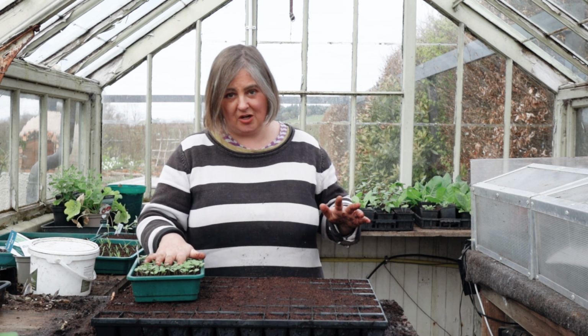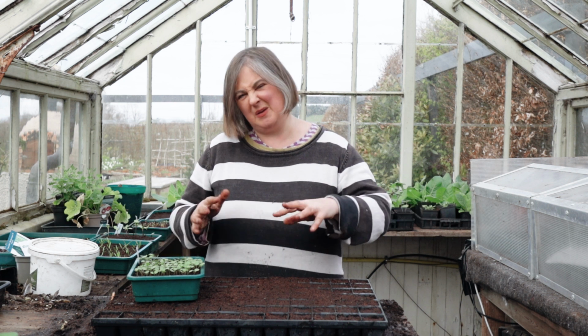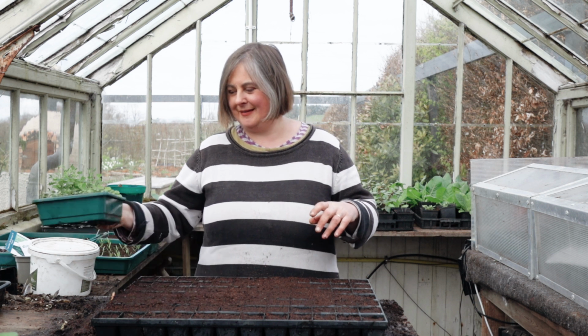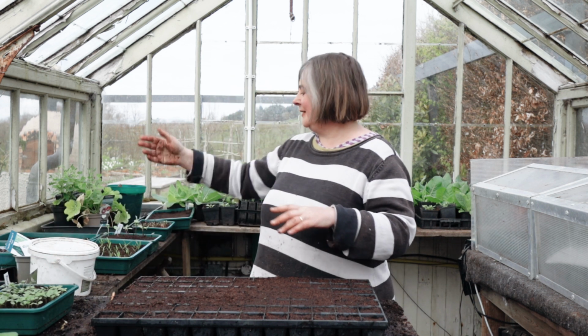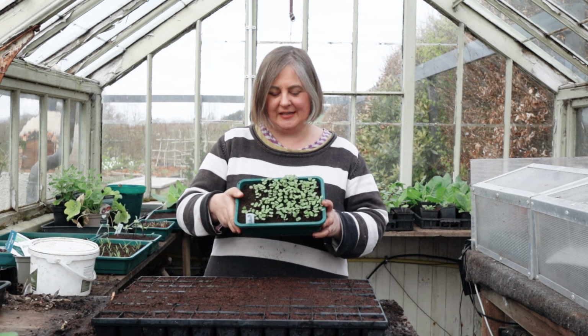As soon as they germinate, they come out here into the light. They may, if they are kind of a bit wishy-washy, huddle up next to the heated bit, but generally they will come out here, and as soon as they get to this kind of stage, I prick them out into modules.